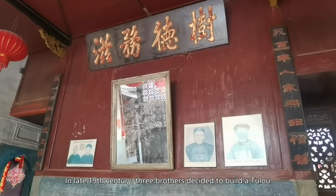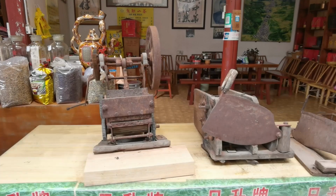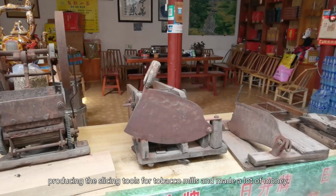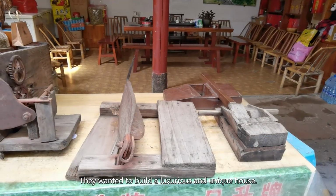In late 19th century, three brothers decided to build a Tulou. The brothers were among the wealthiest in Yongding, the Hakka area in West Fujian Province, a center for tobacco production in China. The brothers established their business producing the slicing tools for tobacco mills and made a lot of money. They wanted to build a luxurious and unique house.